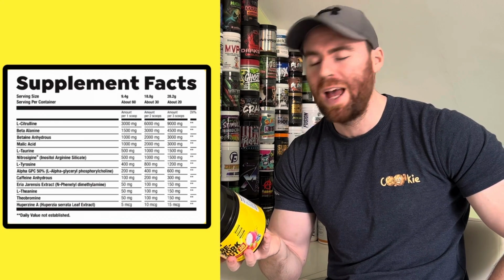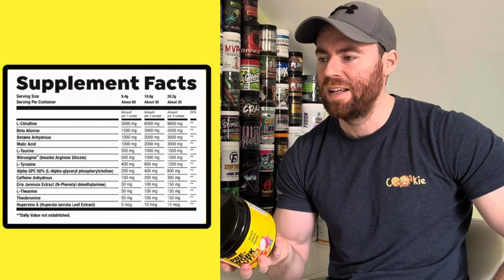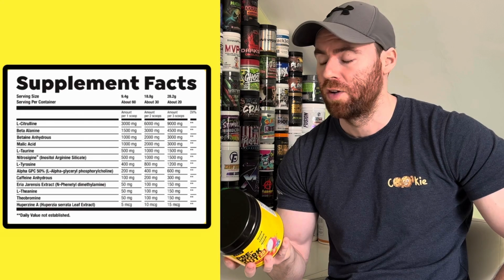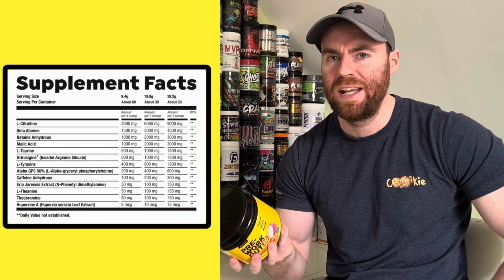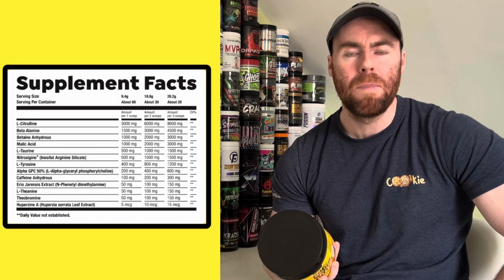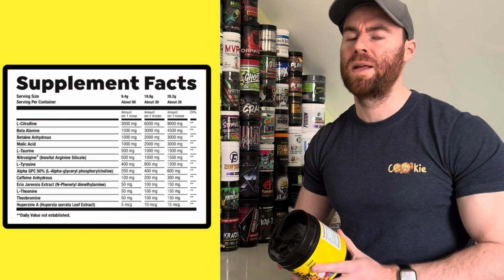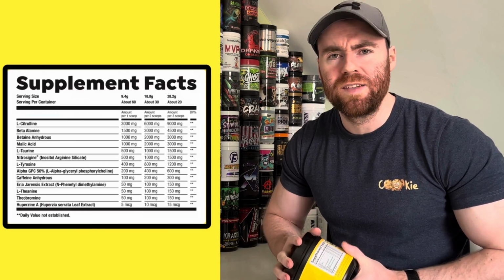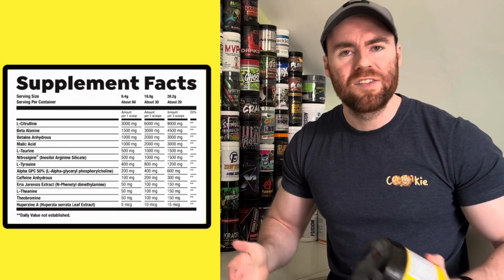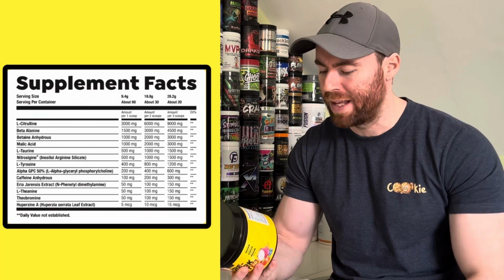So we start off with L-citrulline at a whopping 9 grams, guys. That is a big, big dosage. The highest we've seen, I think, is 10 or 11 grams, guys, and that is almost overkill. It's a pump amino acid, guys. It helps boost nitric oxide levels up in the bloodstream, helping with nutrient delivery, blood flow, vascularity, and obviously the pumps in the gym. That's what we're here for with that ingredient.